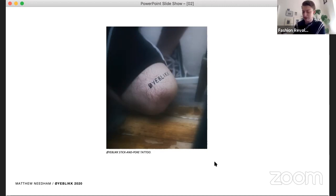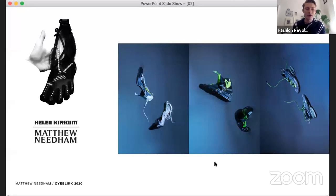When we did a fitting, he had this tattoo on his leg, which is actually the tattoo you see in the image now. And I asked him what it meant. And he said, you need to go and look what it means. And he said, it means in the blink of an eye. And I was like, that's exactly what the collection is. It's just very strange. So that's when we started this process and that's where it all began.